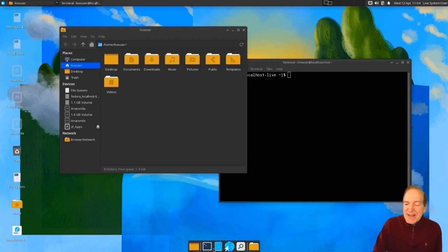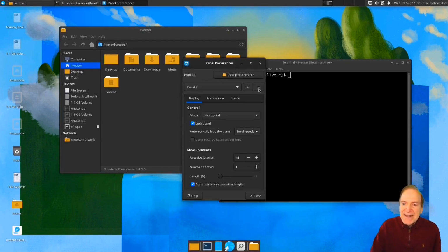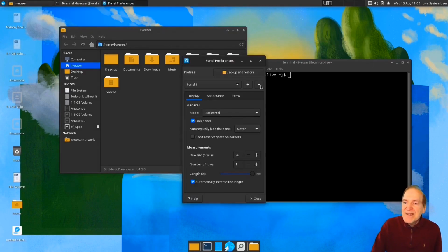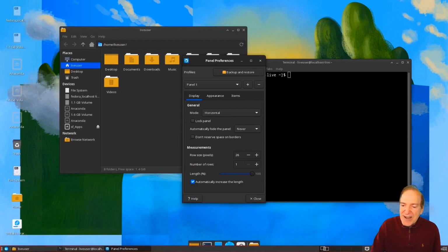So this is something, some people like the panel down there, some people don't. If you don't like the panel, you can go into panel preferences and then simply delete it right there. You can remove that panel and it'll disappear. And that'll be gone. And then if you wanted this panel on the bottom, all you have to do is, again, go back into panel preferences and then unlock the panel right here by unchecking that box. And then you get this little handle and you can just drag it down to the bottom. And then you got that traditional look.